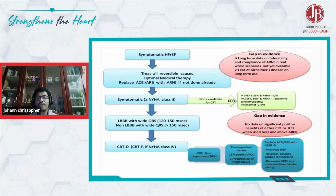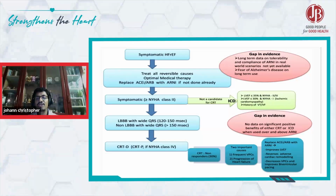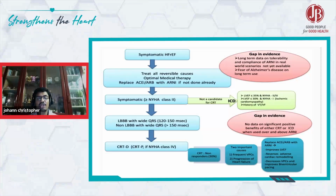So in patients, we know in CRTs, almost 1/3 of them are non-responders. So these are the patients we believe will actually benefit with ARNI use because the EFs will improve, adverse cardiac remodeling will be prevented, and PVCs come down and you have the biventricular pacing actually optimized.